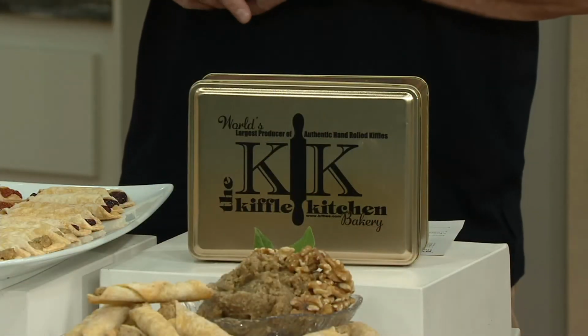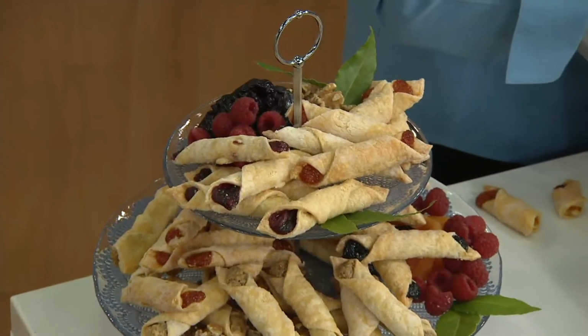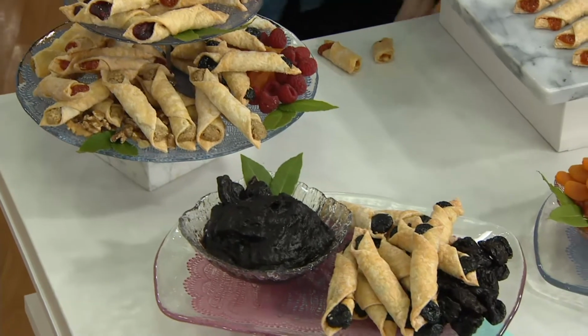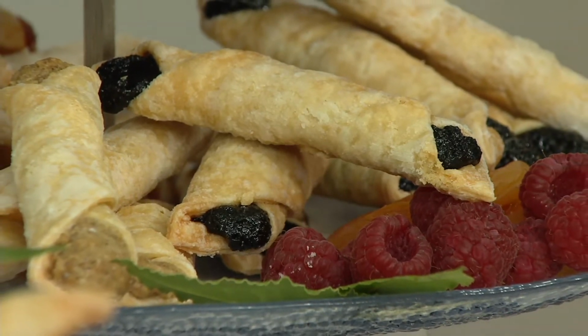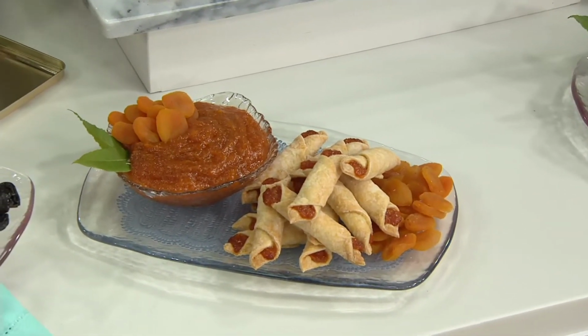Do I do anything with them when I get them at home? No, all you do is open up the tin and enjoy the Kiffle goodness, because it is Kiffle goodness. So I don't heat them or anything? Oh, no. And as I said, they're going to last for 7 to 10 days on your counter in this beautiful gold tin. They are going to arrive, and they're just going to be perfect. Oh boy, that walnut's good. They are protected beautifully, and you're just going to pull them out as you want them. And you also have the choice to put them in the freezer if you like.